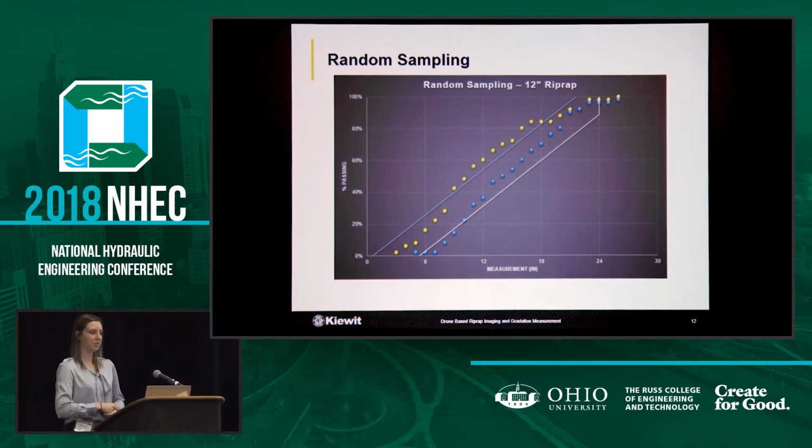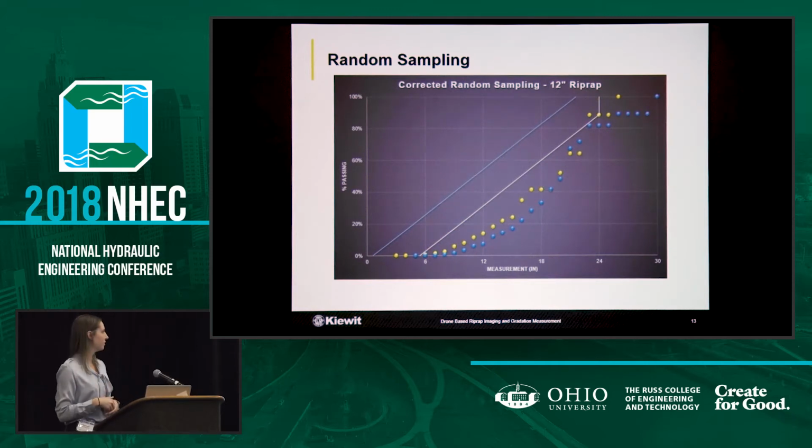This is actually showing strictly the diameter measurement, and one of the limitations with that is that the specification is based on mass, and so we have to account for the mass in this rather than just the actual gradation or the diameter itself. So this graph looks great, but when you correct for that volumetric conversion, this is what the graph looks like for a 12-inch gradation. And so maybe this won't pass inspection.